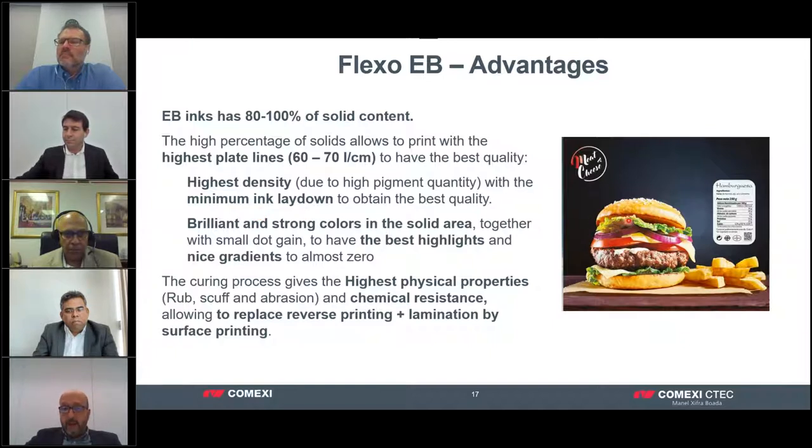So this allows us to give very strong colors, for example, this very nice black here, together with the best highlights and nice gradients down to almost zero. Why? Because we have a solid ink with a very small dot gain. So we are able to do this kind of combination.